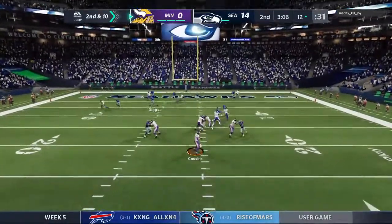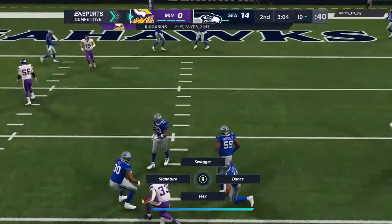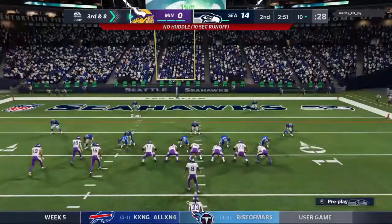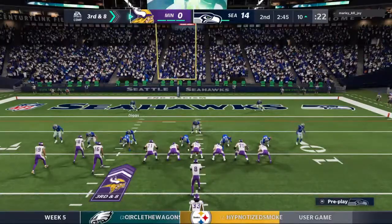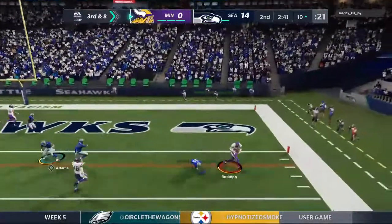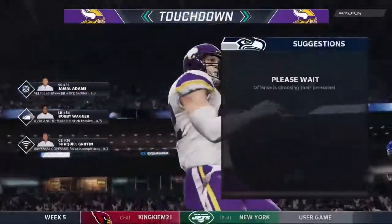To the air again, it's Cousins. He's going to get this one down to Cook, and he'll get it here to the 10-yard line. They do get a couple, but they'll be left staring at a 3rd and 8 coming up. And it's 3rd down. On 3rd down, Cousins. Toward the pylon, caught. And he will score.